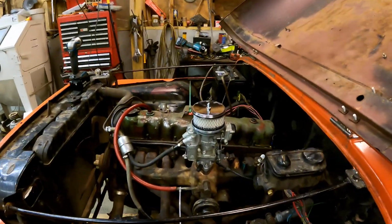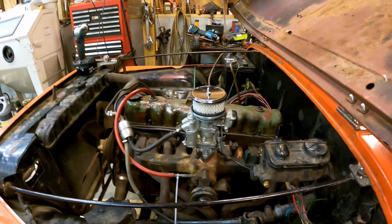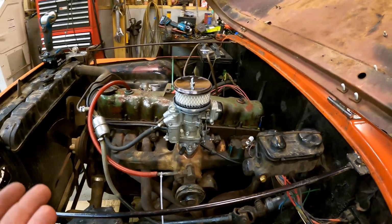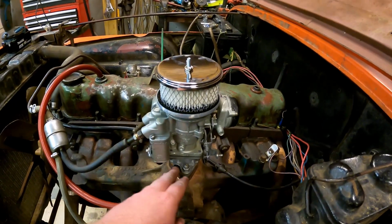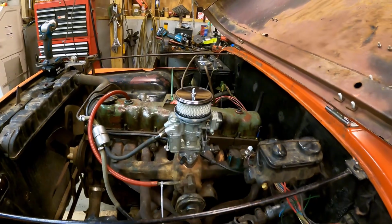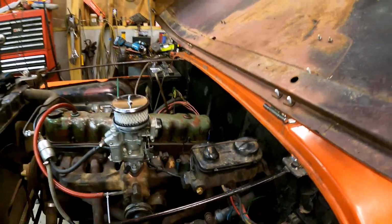YF carburetor right here. It spent a couple nights in Atlanta. So we finally got it. They finally shipped it to us. We got her all hooked up. Look at that. It's almost like what it's supposed to look like. It's crazy. Got our air cleaner on there. Look at that.